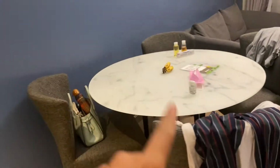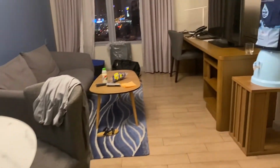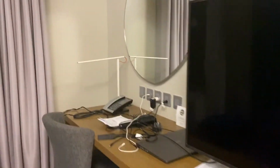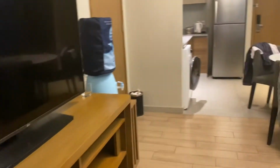And they have table for eating. Then they have water, they provide water. They have television, table, front table. And this one, this is our view, city view. That is. And here, couch, small table, and this is front of TV.